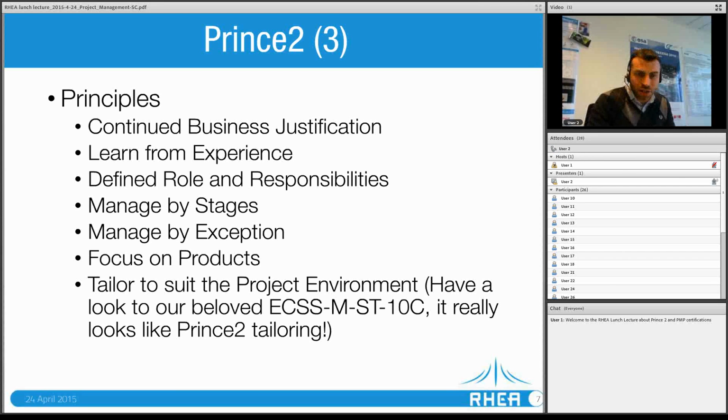Now, if you look at our beloved ECSS MST10C, that is the ECSS for space project management, you will see a lot of commonalities with Prince2. Now, I'm not saying here that Prince2 is actually the methodology that's been chosen by the ECSS. I never found anything flagging this relationship, but if you go through the ECSS, you will see a lot of commonalities, like for example how the teams are organized, how the board is done, the phases, the managed by stages. Our phase 0, phase A, phase B1, phase B2, phase CD, phase E is really managed by stages that are recommended by the Prince2 methodology.